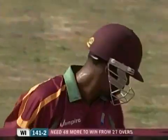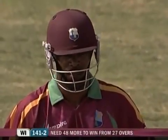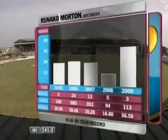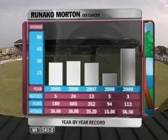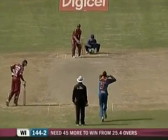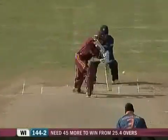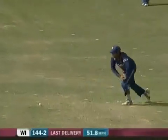Does tend to add a little flavour to any variation in bounce. 141 for 2. Just short. Not hitting the face as well. Dinesh Karthik.